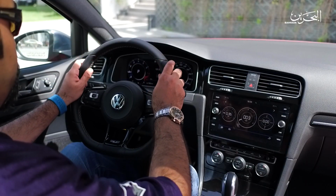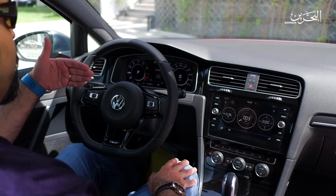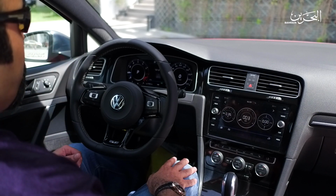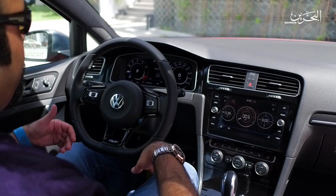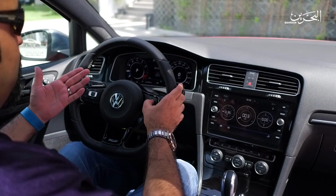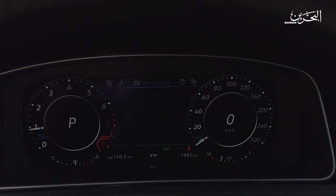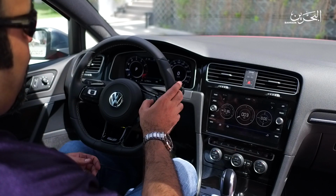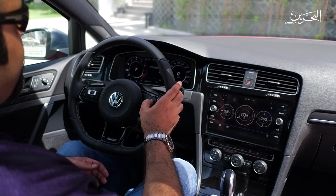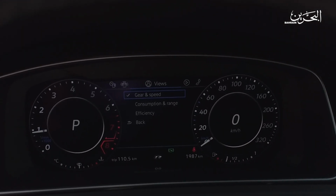Coming to the center console, you can see the new virtual cockpit that Volkswagen introduced in this facelifted Mark 7.5 Golf R. You can have many options, very simple, touch of a button. You've got your telephone, your vehicle status. You can even have a lap timer to measure your lap. You've got your normal driving data, assist system, and views of the dashboard.